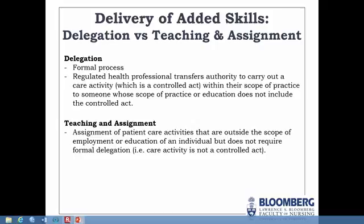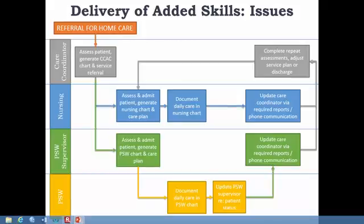But what we need to remember with teaching and assignment is that they're still outside the education of a PSW, and they do still carry a higher risk than what that typical education is. And so the teaching and assignment piece is still quite important. It's just not as formally documented. So now, coming back to this slide, we're going to examine two structural issues that are impacting the delivery of added skills. And this one is a little more complicated, so I might need a little extra notes here.